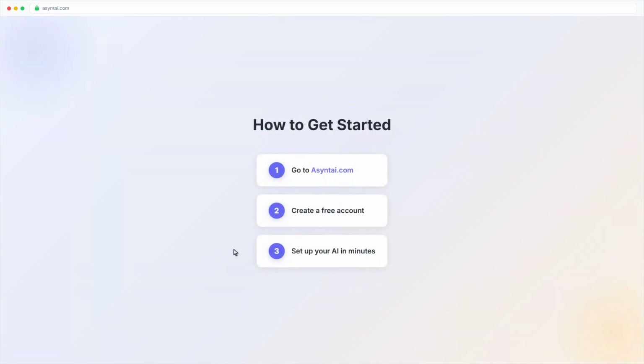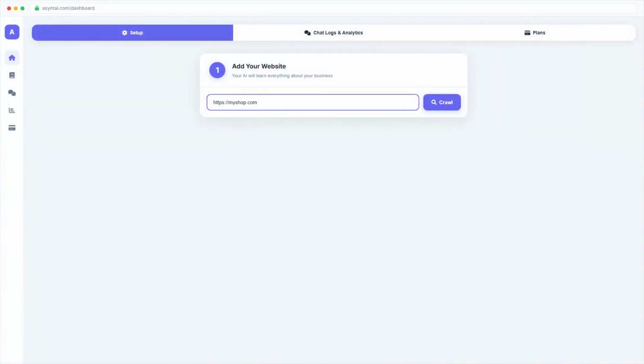So how do you get started? First, go to acintai.com and create a free account. Then navigate to your dashboard. It's just 3 simple steps. Once you're in the dashboard, setting it up is super easy.